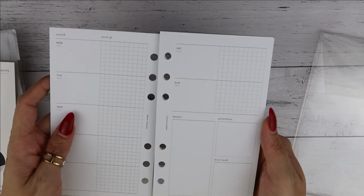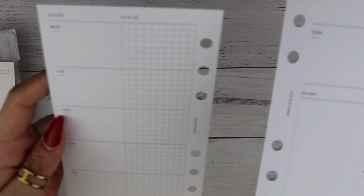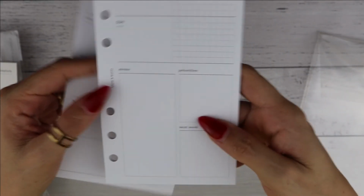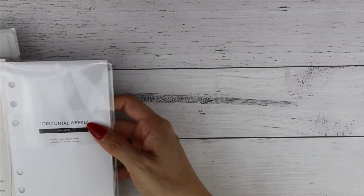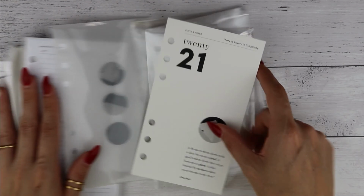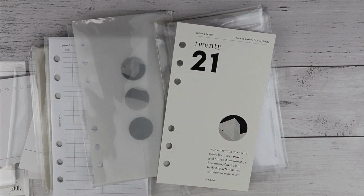Okay, so you have graph paper here, a little note here, a memo, priorities, and next week. And it's a good thing that it's undated. You can use this at any time as long as you are on that size. And that is my subscription from Cloth and Paper.